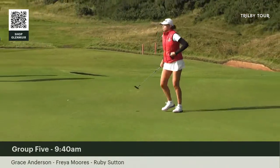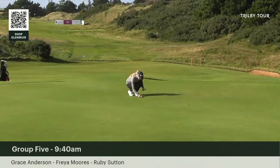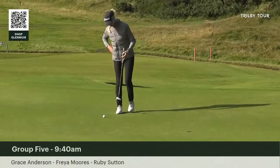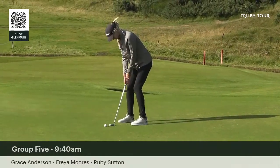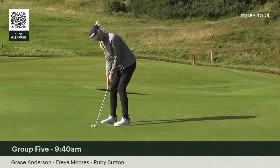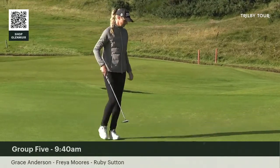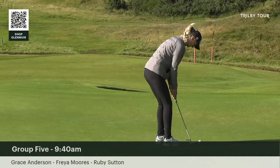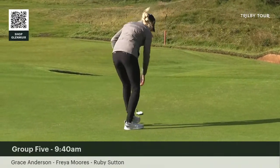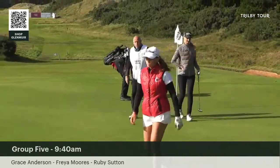Freya Moore's just holing out there. I think Ruby Sutton's picked the ball up, hasn't she? She's just going to walk off. Here's Grace Anderson now. Oh, it's pushing right. Pushing right. In it drops.